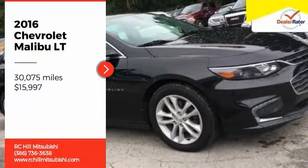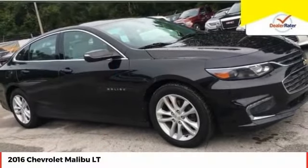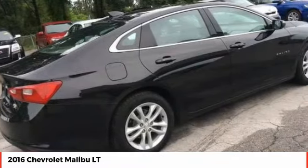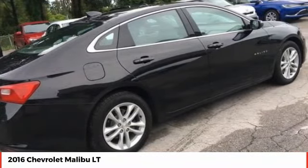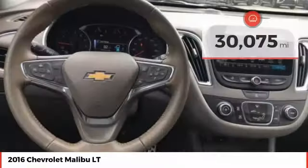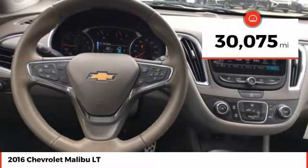Stop by and take a look at the 2016 Malibu. A combination of performance and fuel economy, the Malibu is a great commuting car and is priced below $20,000. This vehicle has less than 35,000 miles.